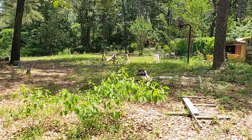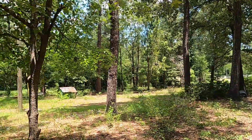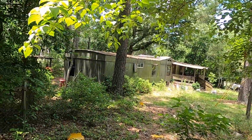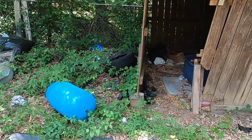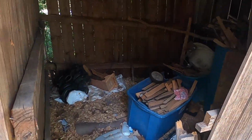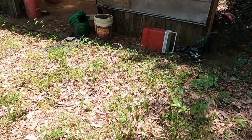So it's a pretty big lot actually. You can kind of see the entire lot. There's my truck way out there. And we were way over there where Brandon is. But I think all this stuff goes too. There's stuff all in the yard. Looks like maybe there was something living in here at one time. Just some miscellaneous trash all around.